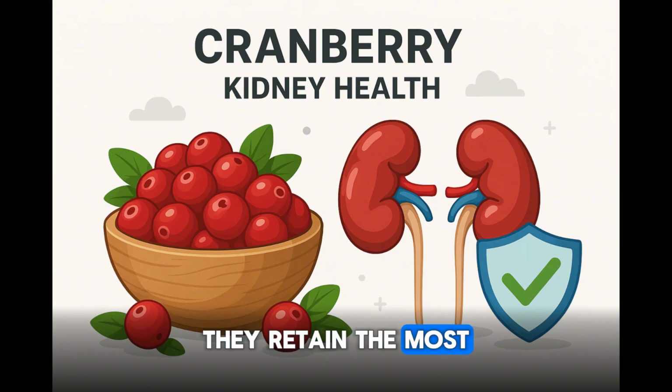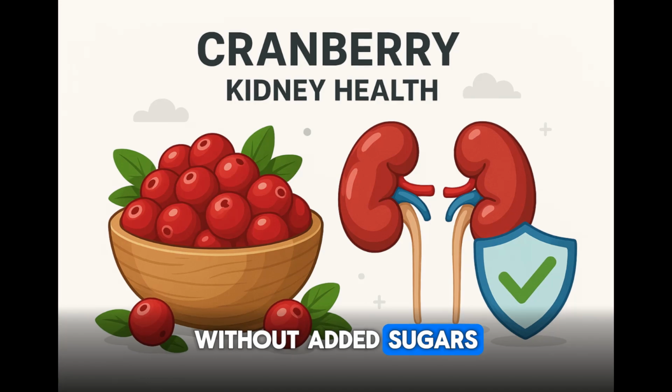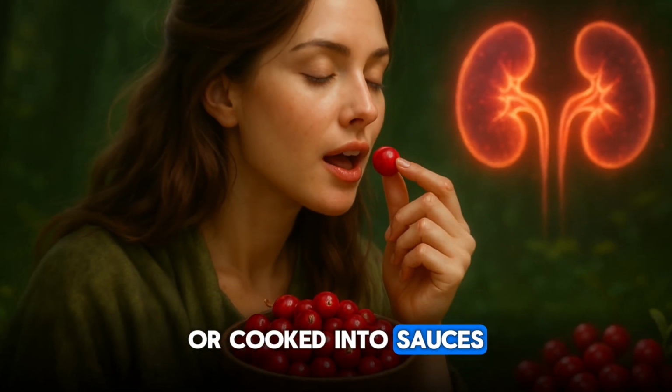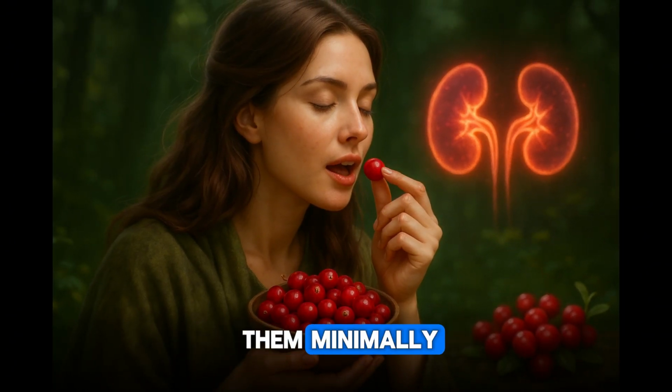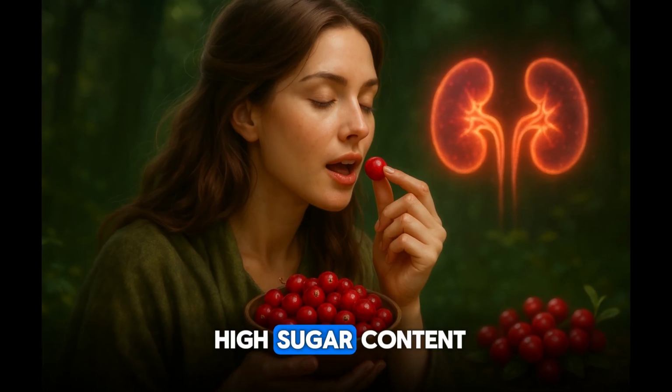They contain the most nutrients and fiber without added sugars. They work well blended into smoothies or cooked into sauces or relishes. If adding sweeteners, use them minimally. Dried cranberries are less recommended because of their typically high sugar content.